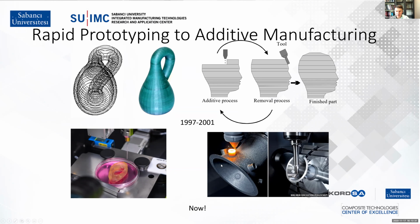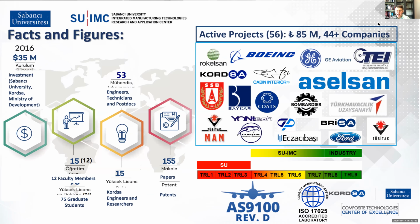I'll talk about what we have done and what we are working on at the center, and I will try to finish as quickly as possible because we have very limited time. So let me briefly talk about the center. The center is outside the university, in the Technopark Istanbul. The center was founded in 2016 with 35 million US dollars coming from different sources, but mainly Sabancı University, Corsa, and the Ministry of Development.